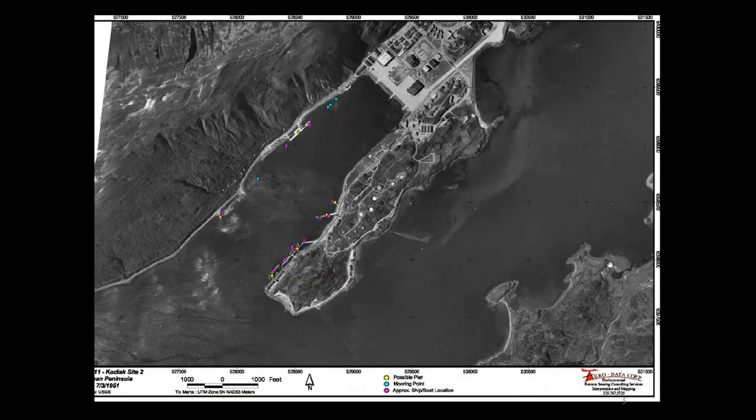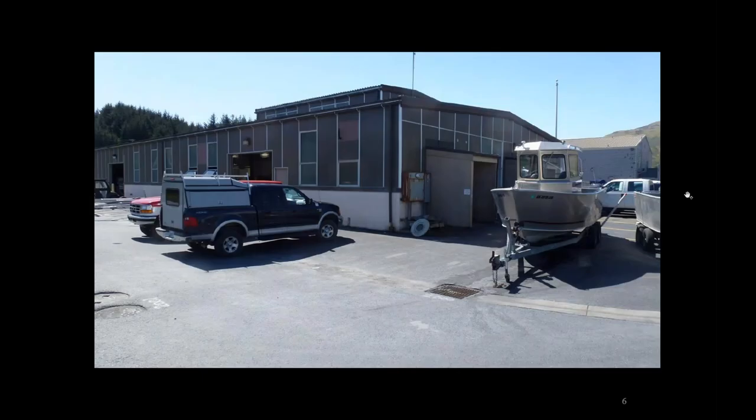This is just a picture showing you the base. The laundry facility is right there. To the north there are barracks buildings and the galley. This photo was from 1951. And there's a picture of what the laundry building, the boathouse, looks like today.